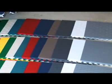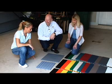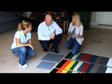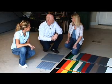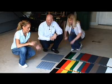Told you we had the perfect material for your floor here today. I agree. Okay, so we picked the color. How do we get started? Well, we just start right up at the front and work our way back. I say let's do it. Okay, let's go.